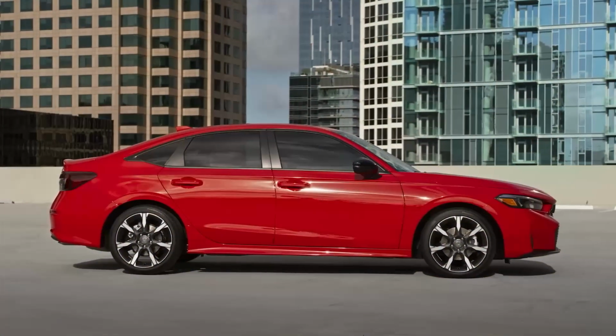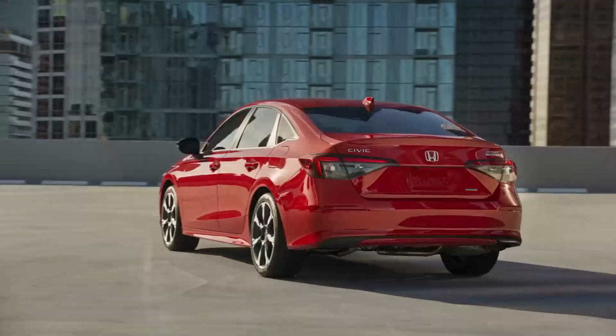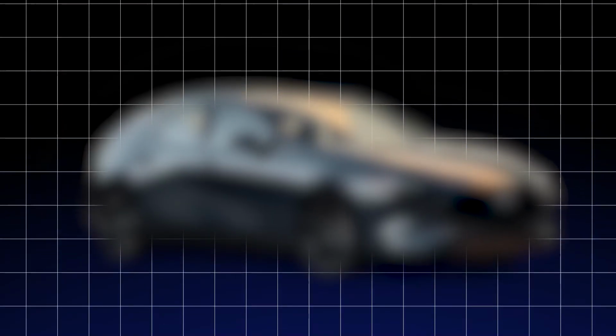The only thing that might be a slight headache is that if you're someone who wants to drive a car that is reliable and also sporty and fun to drive, the Civic is not. But we're one step ahead of you because this next car delivers just that.